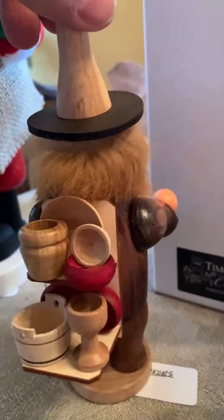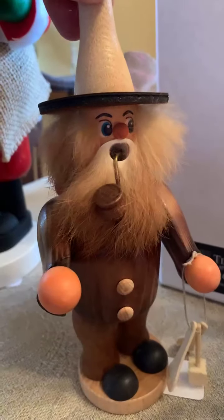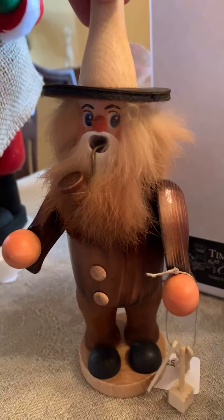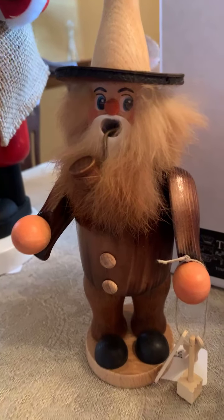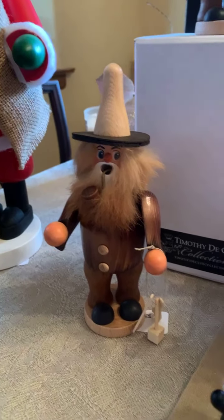And I'll keep spinning them around. And they have real fur, I think it's rabbit fur. It looks like rabbit fur to me, for their beards and their hair. And these guys, once again, $98. And yeah, the gingerbread sales guy is really cute.